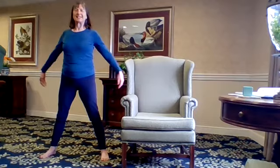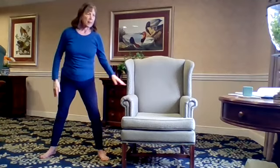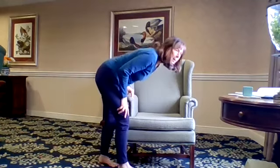And release. Back to five-pointed star and hands to your Ajna Chakra, Ajna, Command Chakra. And we can do a few more standing poses for those who are able to stand.